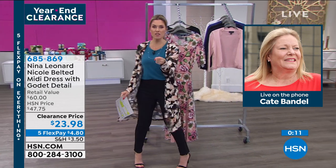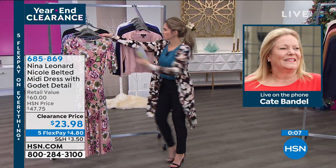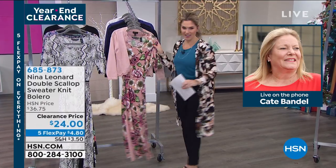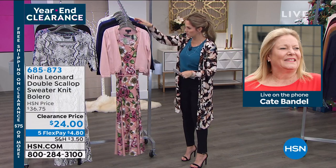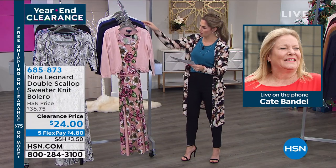All right, one of the things that the Nina Leonard brand is known for is their boleros. So think, you've got this great little dress and you want to just maybe pop a little jacket on it. How pretty is this? So we have these great little scalloped boleros. They're absolutely adorable. So this one is going to be that beautiful soft blush.